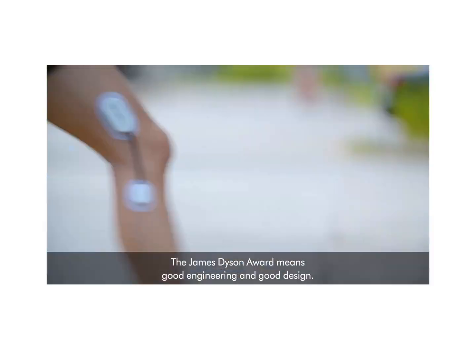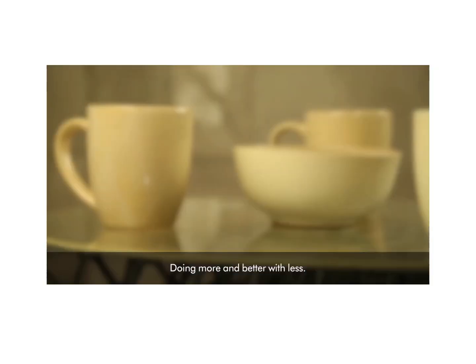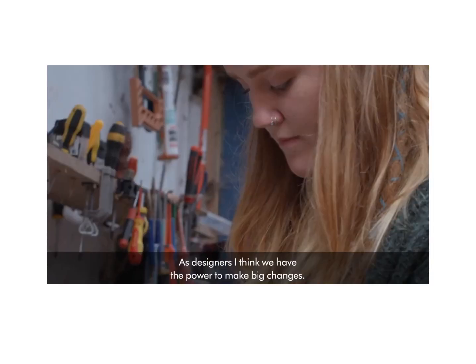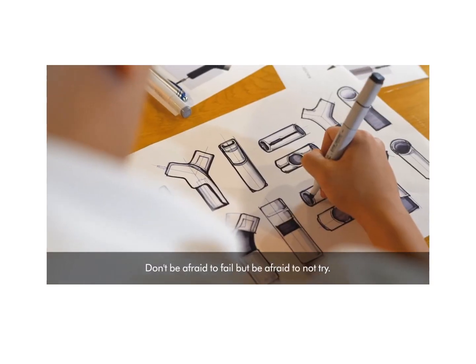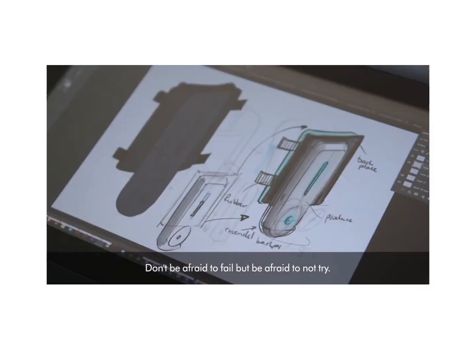The James Dyson Award means good engineering and good design. Doing more and better with less. As designers, I think we have the power to make big changes. Don't be afraid to fail, but be afraid to not try.